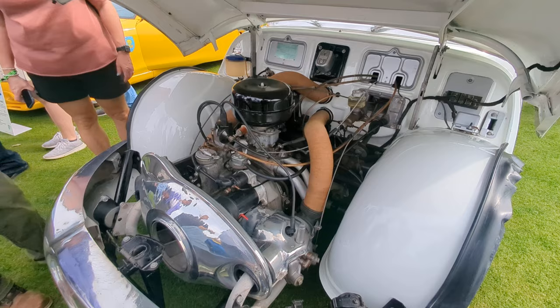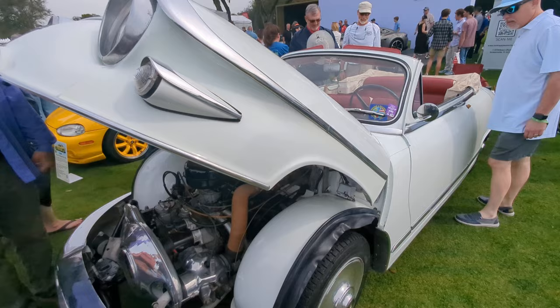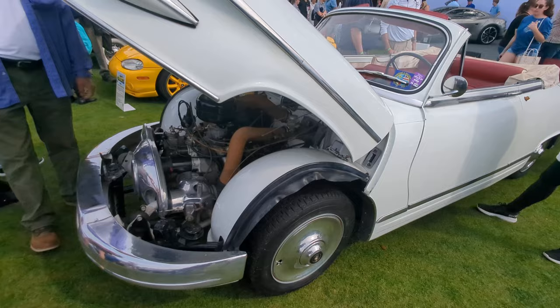How many horsepower? They claim 50 horse. Okay, all right. But no hydropneumatic suspension or anything like that, right? I don't know how the suspension works. Yeah, probably not then. Is it yours? It's my wife's. Oh, okay, there you go. What year is it? '61. '61 Panhard, there you go. Very cool, sir. Thanks. Watch it tonight on Drivin' Ivan.